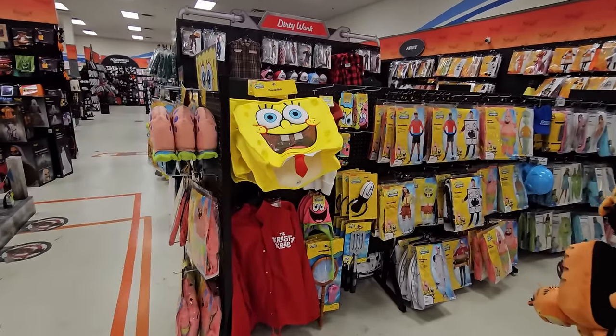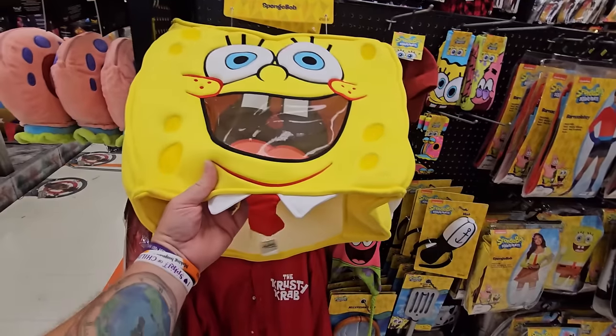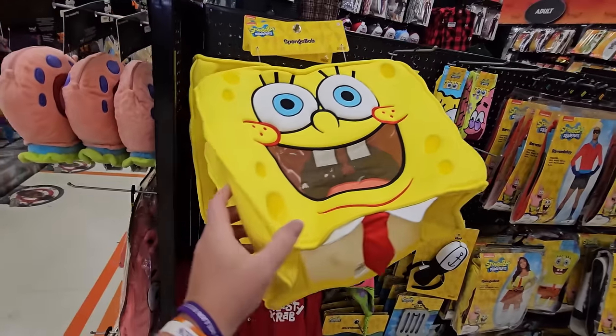All right, I gotta get sidetracked here for a second, because look at this awesome SpongeBob mask. This is like a fabric and foam mask. I don't know that I've seen that before.